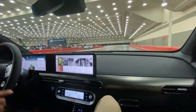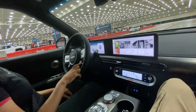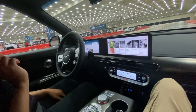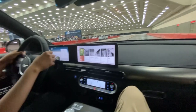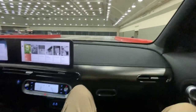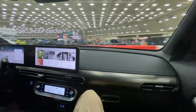Russell, we're going to use the boost button. That gives us an additional... No. It goes from 429 horsepower to 483, so it's additional 54 horsepower for 10 seconds. Okay. Are you ready? Yes, I'm ready. Woo! Wow. Wow.